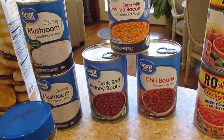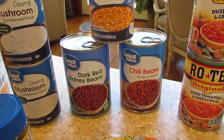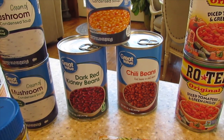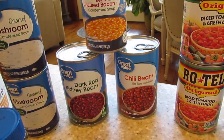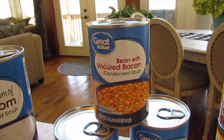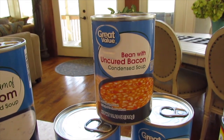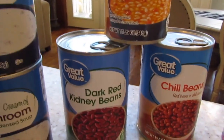I always like doing a baked potato night, and we put chili beans on the baked potato with sour cream and butter. I already had one can in the cabinet, so I needed just to pick up another can to last us 2 weeks. Bean and bacon soup. My husband sometimes likes to take a sandwich and soup to lunch with him, and he likes the bean and bacon soup. Dark red kidney beans.